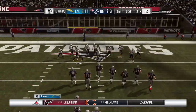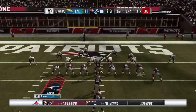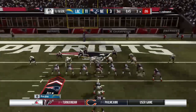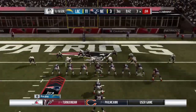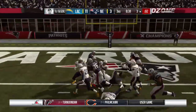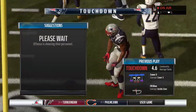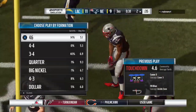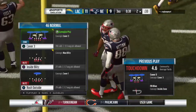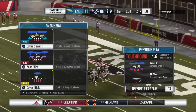Might we see our first touchdown of the game? Here's 1st and goal. They will run it with Michel. And he keeps fighting his way into the end zone for a Patriot touchdown. Sony Michel, a 3-yard touchdown run. And the Patriots move back within a couple of the lead.